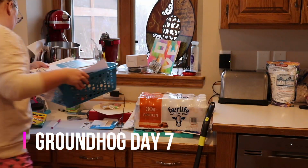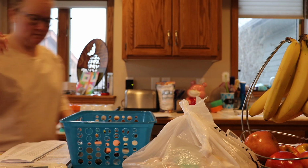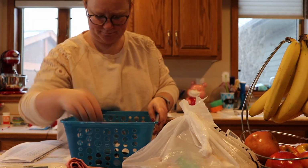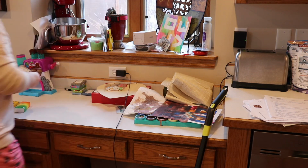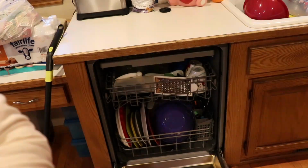And then I had this basket. It had just been kind of a catch-all basket that it was time to go through. Back to this art corner where we had some projects that were drying. Again, getting everything put into a new home so it's not sitting on that desk.